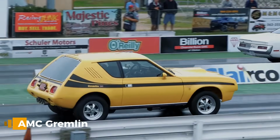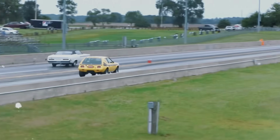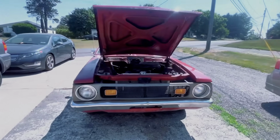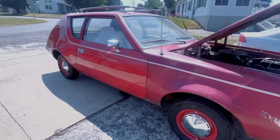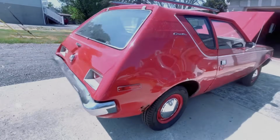Kicking off our list at number 10, we have the 1970 AMC Gremlin. The year is 1970. American automakers are absolutely panicking because small, efficient Japanese imports are stealing their market share. American Motors Corporation needed a subcompact car immediately.